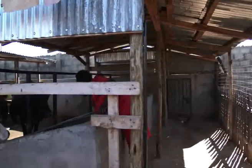I don't know their origin. So I wanted to register them and I was told that they are going to be foundation for my breeding.